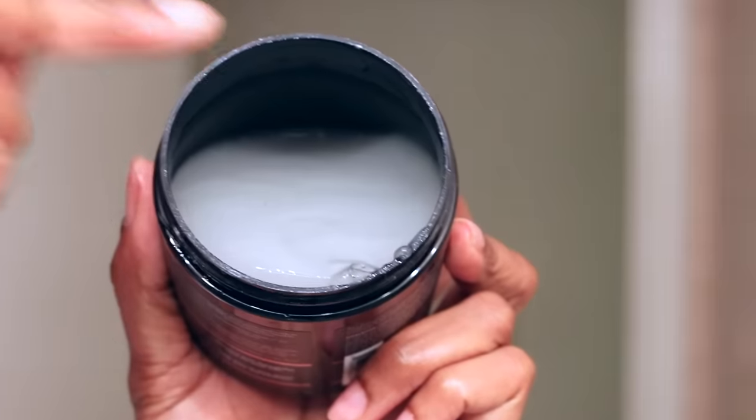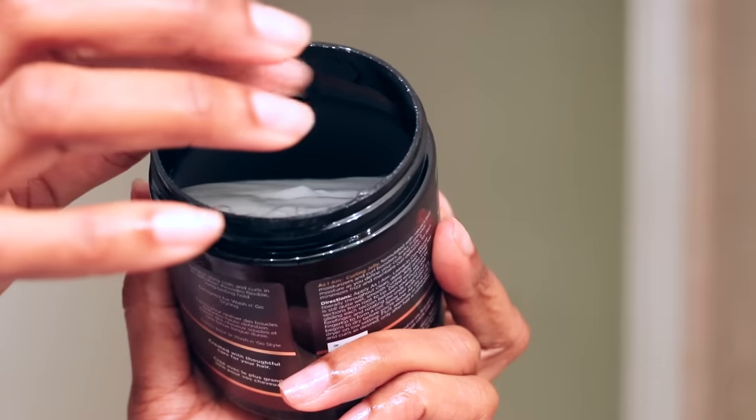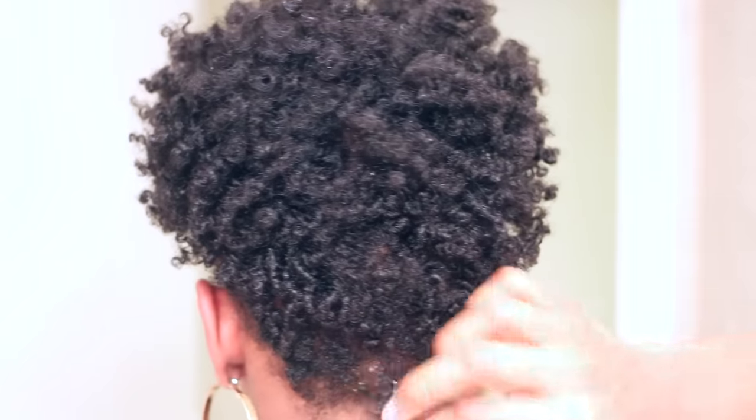All right, you guys, so I am going in with this curl and jelly from As I Am. This is basically a coil and curl definer. It can be used for wash and goes. So at the back of my nape, I was unable to twist it because it's too short.